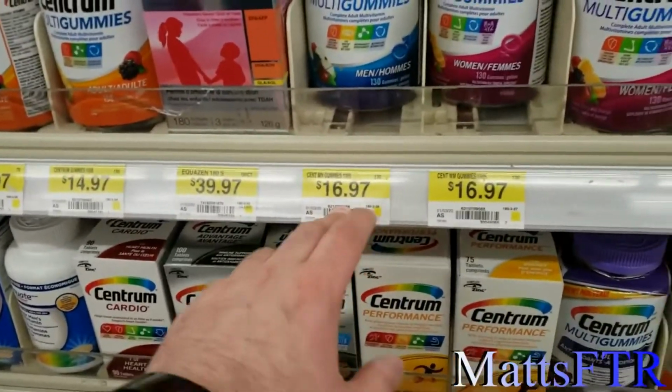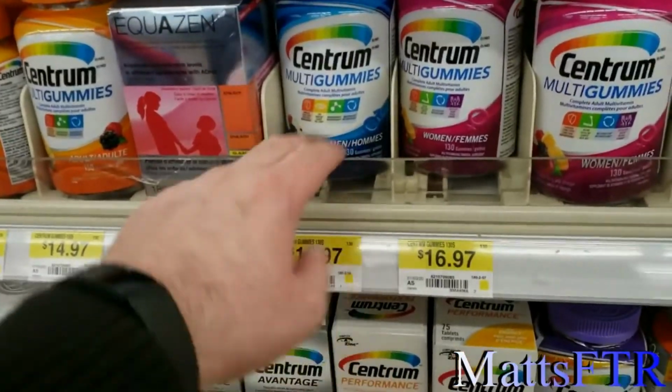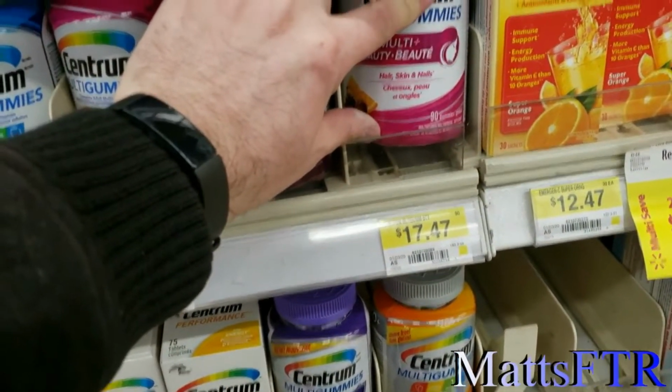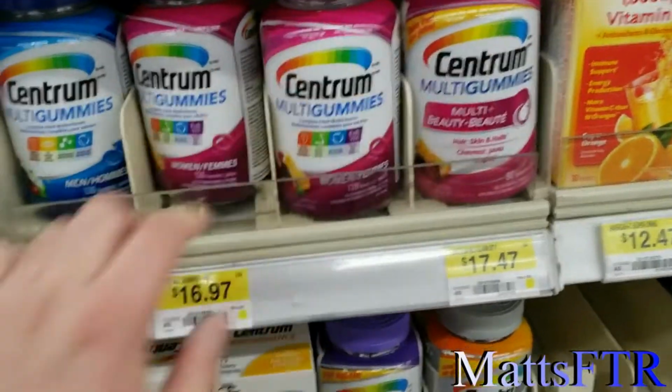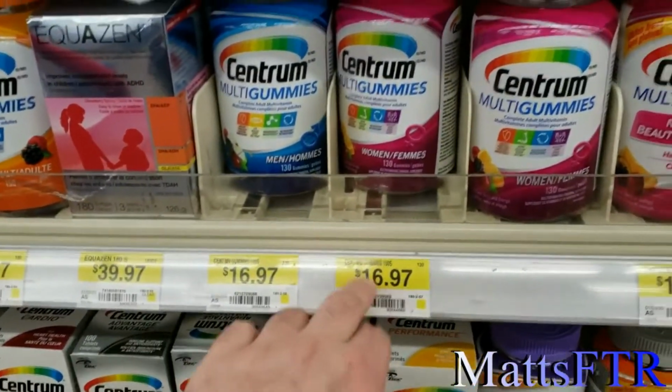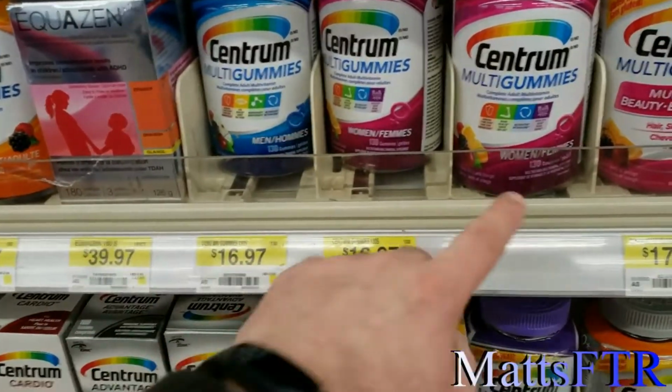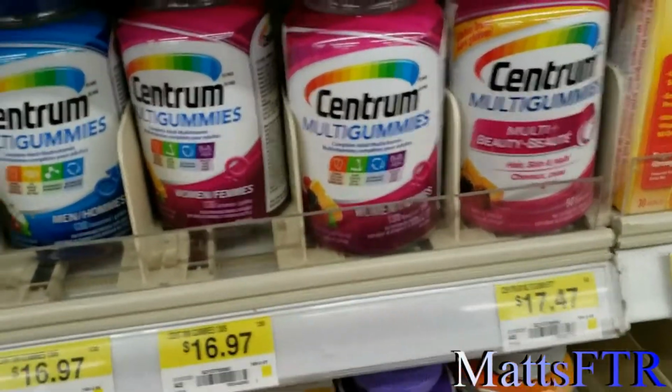This is very weird. The $16.97 for the men's has 130 in it, and this one for the women only has 90 in it, and it's $1 more. This one is the same price, and it has the exact same amount, 130, 130, and it's the same price. However, this one's $1 more for 40 less. So let's try to figure out why.